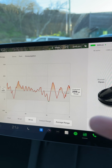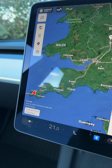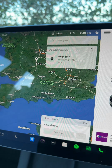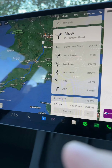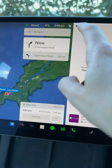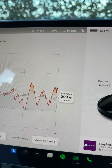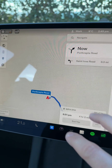Now, the interesting thing is I've actually got a journey to do today. I'm doing a journey from St Ives in Cornwall all the way up to Worcester. Let's see how far this journey is. And it's saying it's 241 miles. So realistically, I should easily be able to get there with the 324 it says there, or the 293 it says there. But I'll do the journey and let you know.